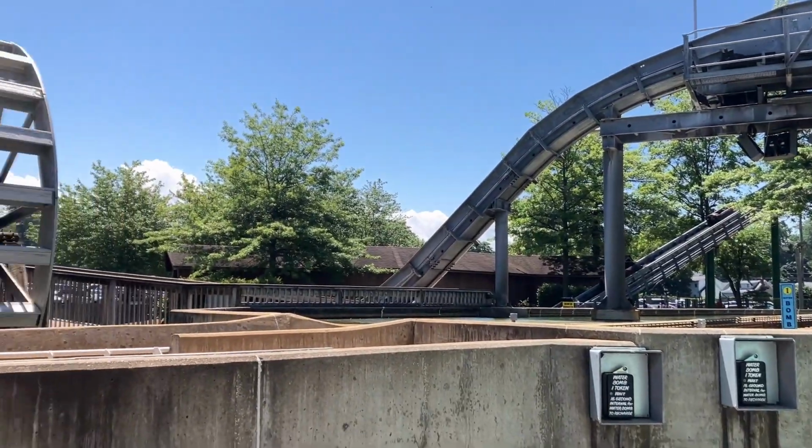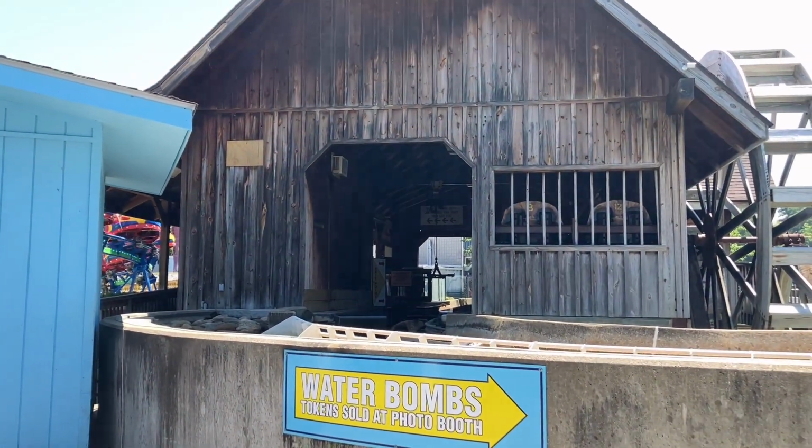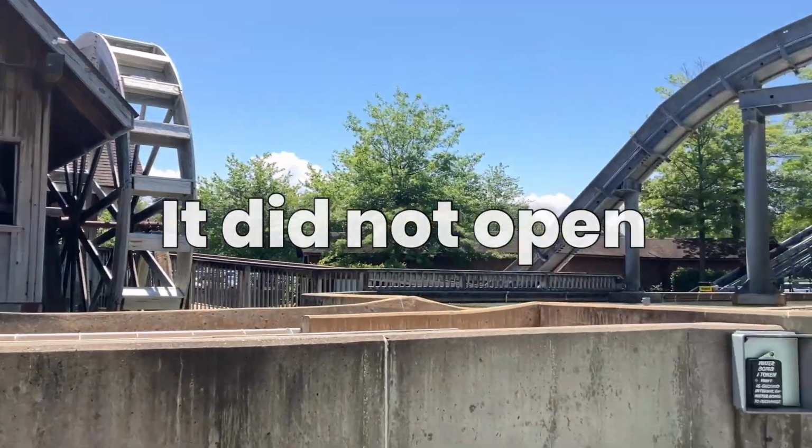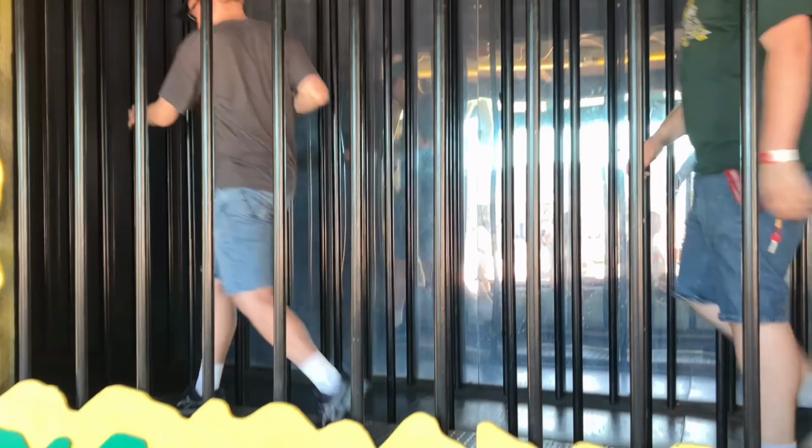We don't know if the log ride will be able to run today, but this is where it is here. Hopefully I might get lucky later and it'll be running. Only time will tell. Here you go. Like how everybody's just going the moon floor route.